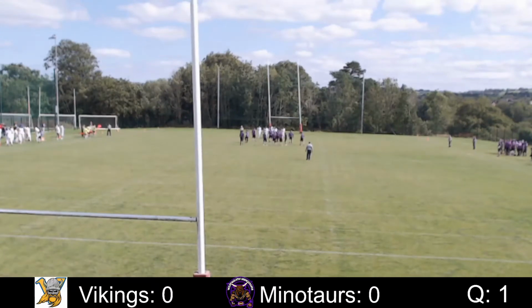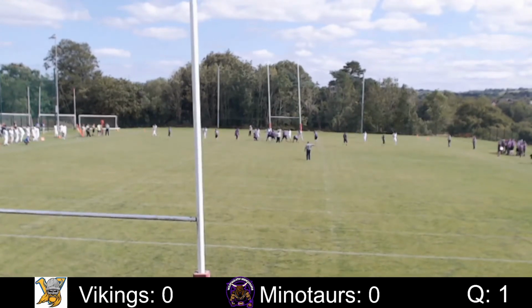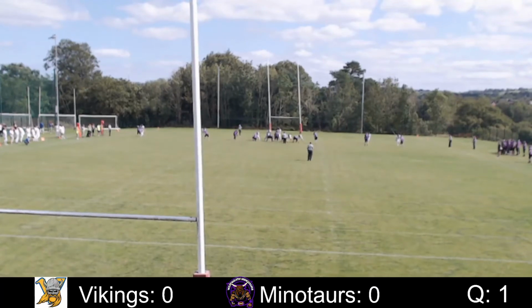Thompson's the other guard, with James Pelham Byrne. University of Limerick dominant on the ground. And John Cannon at left tackle. Here we go. Vikings line up and spread, one back in the backfield.